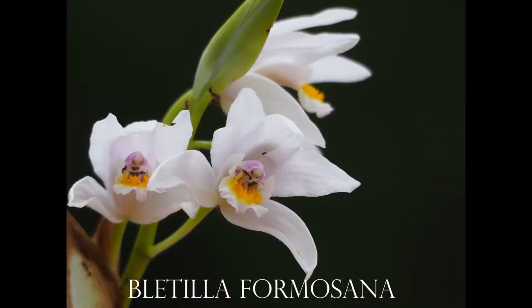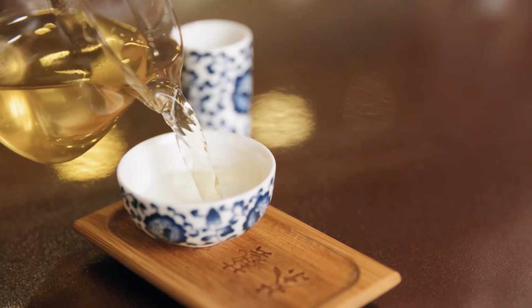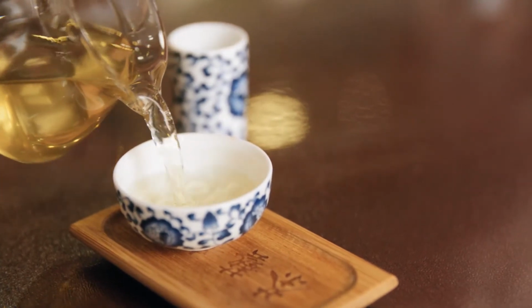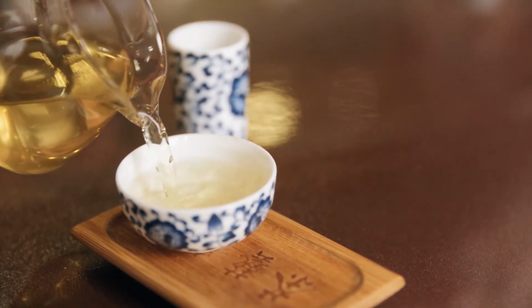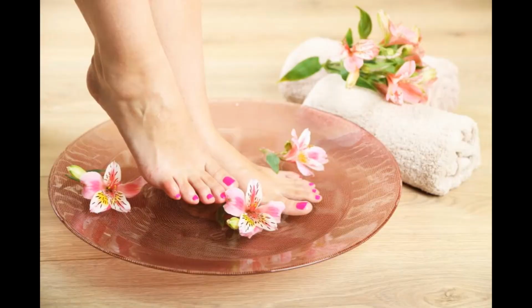This therapeutic orchid, with its excellent display of beautiful flowers, is used very much in traditional Chinese medicine. It is useful in strengthening the lungs, stopping bleeding, and reducing swelling. Illnesses such as coughs, nosebleeds, and stomach ulcers can also be remedied with this herb. In India, scrapings of the stem are applied to treat cracks on the heel.